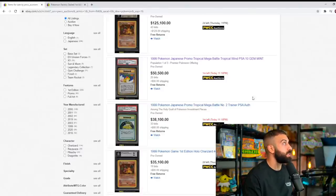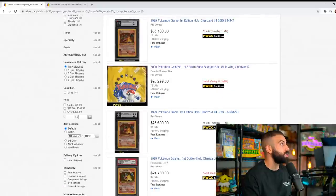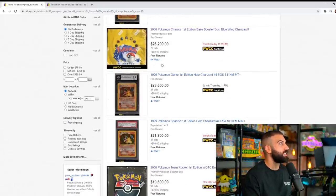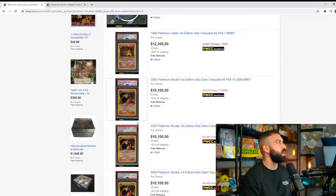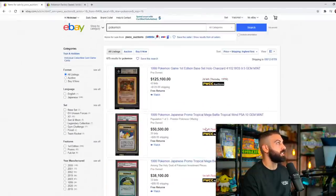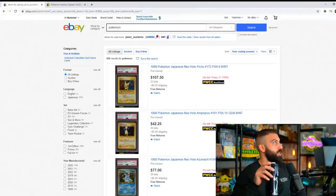The Japanese promo Tropical Mega Battle, a PSA 10. The Mega Battle number 2 card is an authentic, so it wasn't graded on condition. And besides that, this is a big hitter too, this Chinese first edition box. These are tough to find. And then we got the Rocket boxes ending in 11 minutes as well, a bunch of Charizards from Rocket. There's still a lot of stuff left here, like the Neo stuff. So let's take a little rehydrate here and let's get into it.